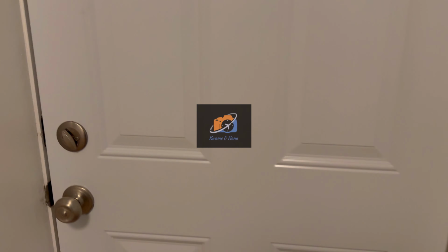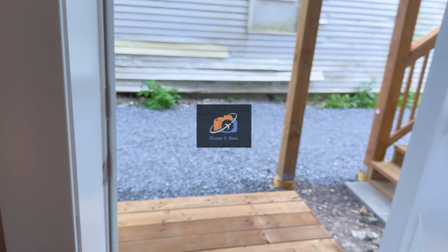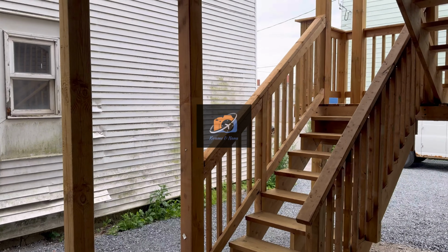And the window. Okay, meet outside. That's the other bedroom. This takes you, I think, to the other units.